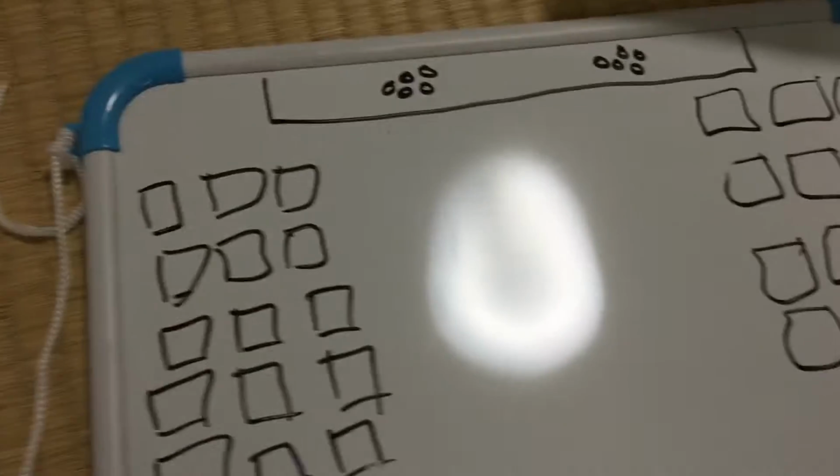But anyways, after practicing that a few times, I would keep this on the board, but for the sake of this video I'm going to just erase this to show you the activity that comes right after.